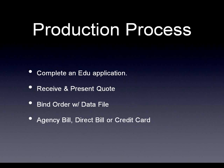The production process is very similar to the standard commercial or personal lines property casualty production process. Basically, you complete an educational application. You receive and present a quote that you can discuss with the school. You give us a bind order with the data file. By bind order, I mean something from you that says, hey, the school would like to bind coverage, giving us the effective dates of coverage.